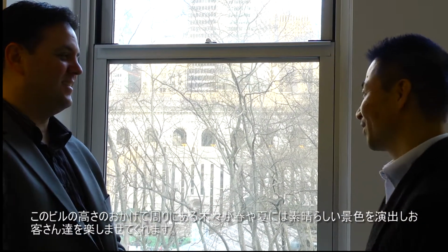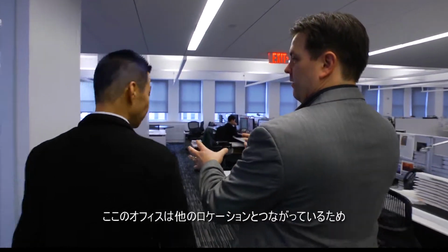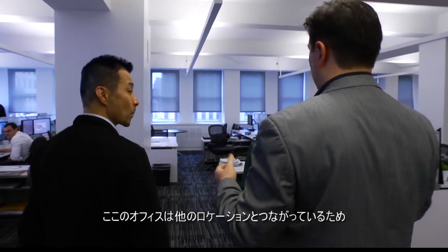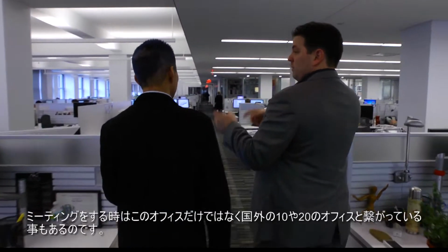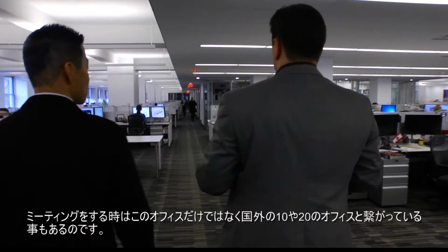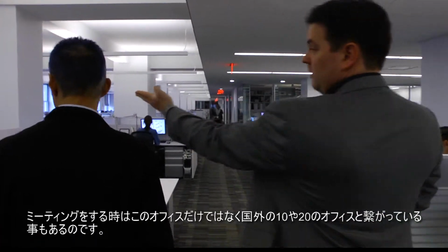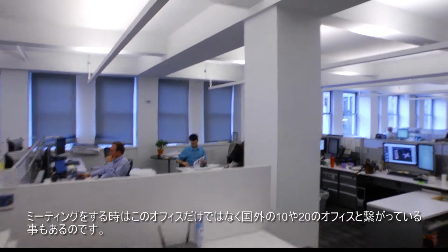It doesn't necessarily have to be one particular team in one particular area. We can combine teams from not only one office but around the world as well. So you might see groups of people working on one particular project, but they might be connecting to 10 or 20 other people in other offices. The environment is conducive, as you can see here. We'll have meetings on the fly that don't necessarily have to happen in one meeting room.